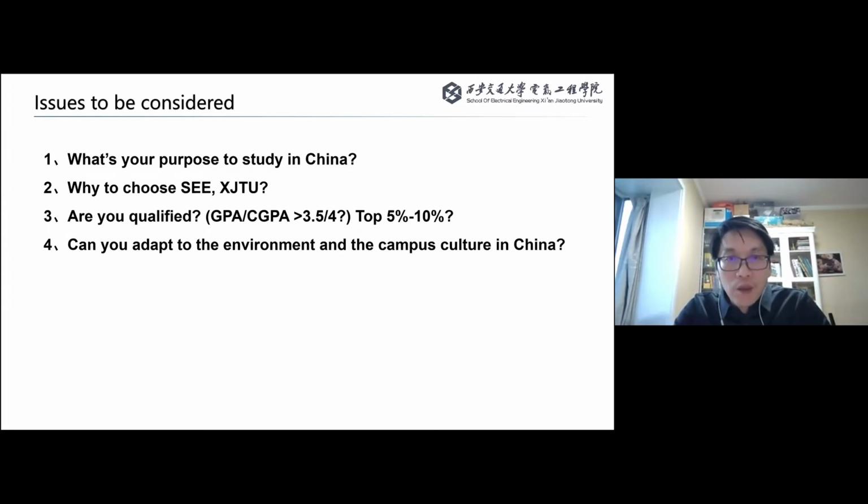So first, when you apply, you need to prepare and evaluate yourself on whether you can adapt to the environment and the campus. Also, the research load is quite high, quite heavy in our university.